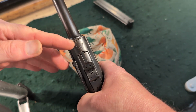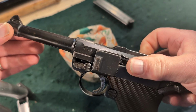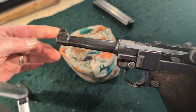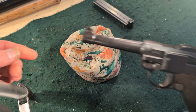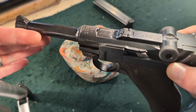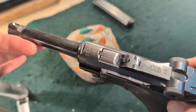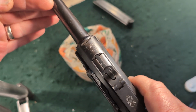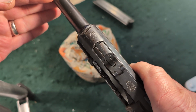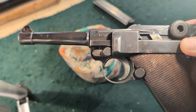Now, a further clue we have here is this notch. That notch there tells us that this was originally an artillery model, and it had an 8-inch barrel all the way out there, and the 8-inch artillery models had a sight mounted on the barrel, so they needed that notch out of the top of the receiver so that the sight could sit there. So that tells us immediately that it is an artillery model that in 1920, under the Weimar scheme, was converted to a 4-inch because they weren't allowed any pistols with more than 4 inches.